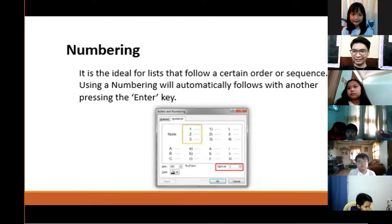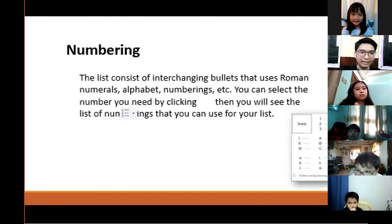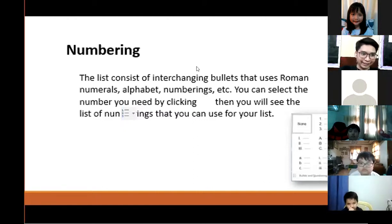Are there any questions regarding this? None? If none, ayan, sabi dito ang numbering. Sa numbering, the list consists of interchanging bullets that uses Roman numeral, alphabets, numberings, etc. You can select the number you need by clicking this tab, okay? Na-misplace lang siya. Then you will see the list of numberings that you can use for your list. So iba-iba po yan. May numbers, may Roman numerals, meron ding letters. Okay? You know how to use that and when to use that as you go along in your English subject. Clear po ba?